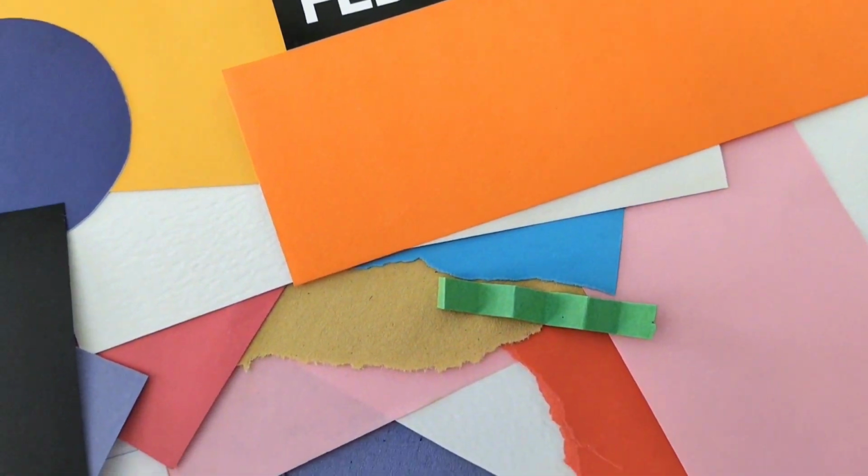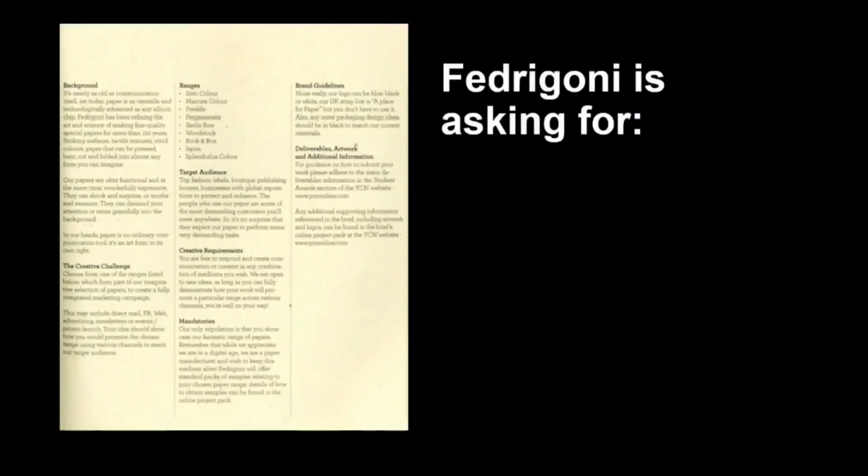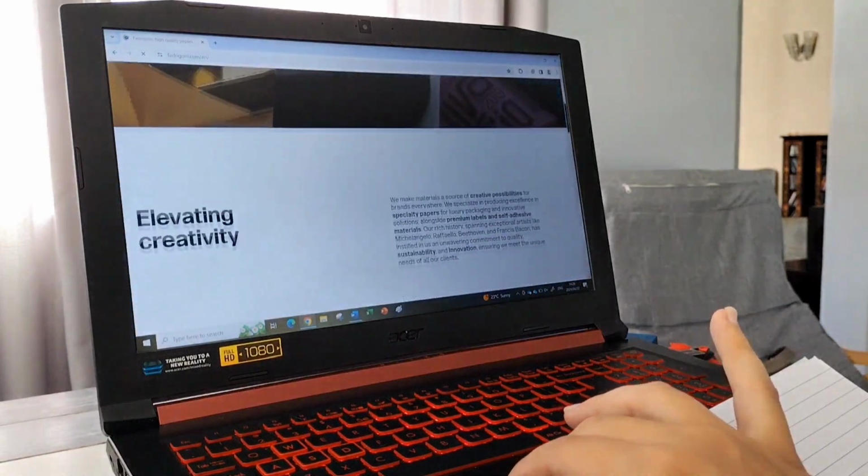Paper is nearly as old as communication itself, and has a wide variety of colors, textures, weights, and capabilities. The paper company Fedrigoni has asked for a fully integrated marketing campaign for one of their many paper ranges over multiple channels. First step was to find out more about Fedrigoni.